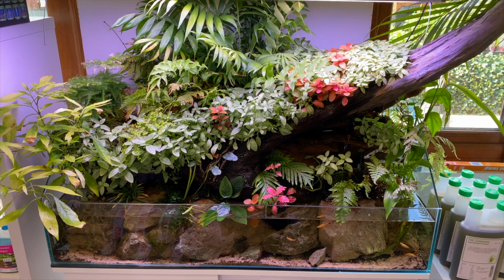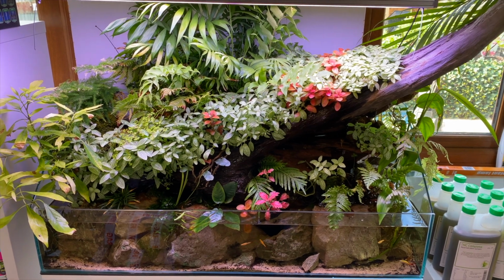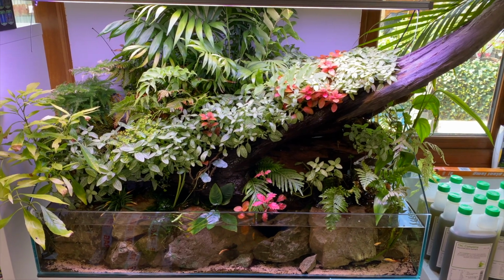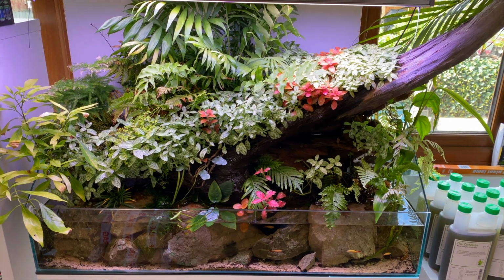This is one of the scapes you see as soon as you walk into the shop. I think this is a Pladarian kind of setup. If I'm wrong about this, let me know in the comments below. It's a really interesting kind of setup, I haven't seen many of these before. All the plants going out the top of the aquarium look really good in my opinion.